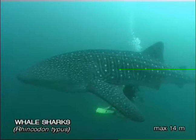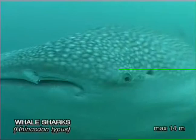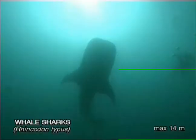But don't be afraid. In spite of its impressive size, it is totally harmless. It cannot even defend itself except by swimming away. Being able to swim with a whale shark is like a dream come true.